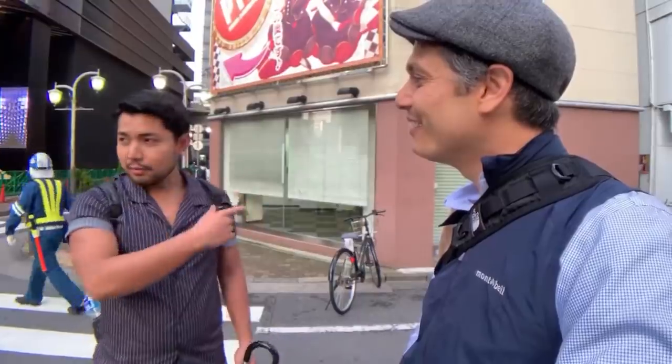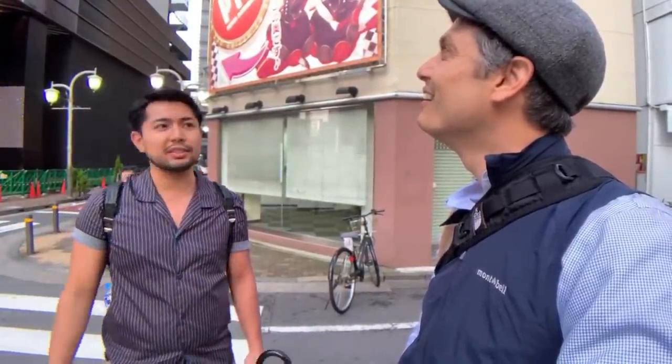Oh, very cool. I've been coming here in Ikebukuro since I was in high school. So where would be the place people should go if they come to Ikebukuro? It depends on what you want. It's more of an otaku place, and a lot of otakus are coming here because in Akihabara there are people from all over the globe. So a lot of otakus right now are coming here. I noticed that.